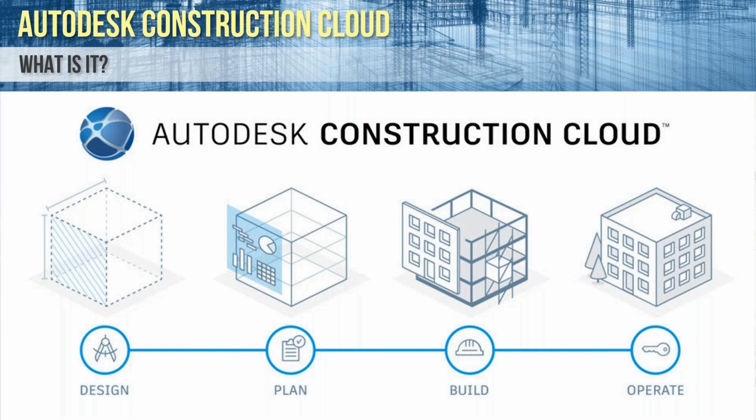Now, there's a lot of ways to use these platforms depending on your role and your industry. Just know that we will be kind of scratching the surface here today. My goal really is to give you a general overview so you can start to see how they can help with your workflows, both in the office and on the job site, as the name of the presentation suggests.